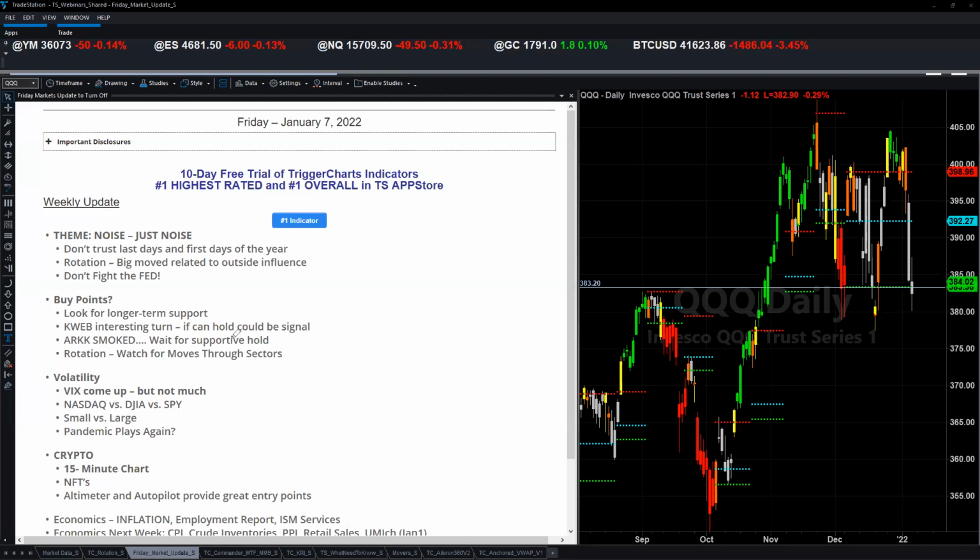Same situation. So right now what I look for is this rotation. Watch the move through sectors right here. Really be very obvious to watch.